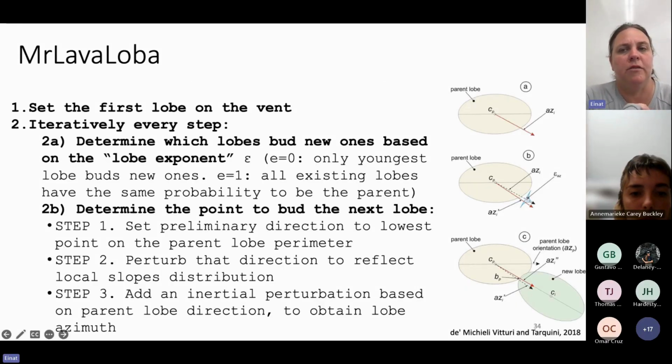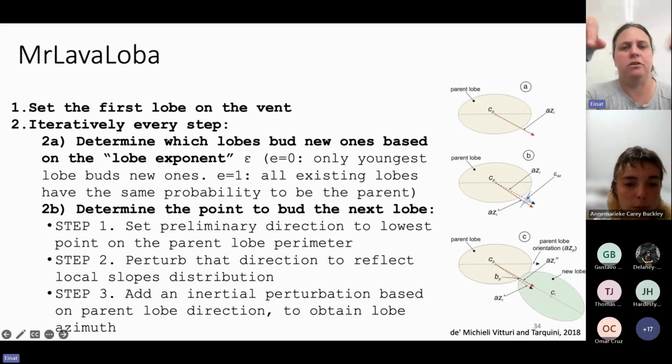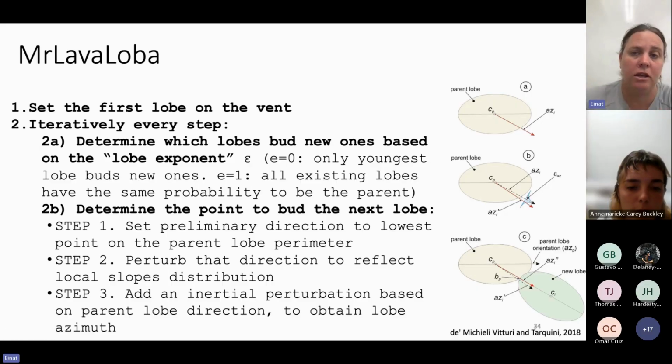Another popular tool that has been used extensively during the eruptions in Iceland, a tool being used by the Icelandic Met Office to forecast eruption paths, is called Mr. Lava Loba. It's also a rule-based model, but instead of distributing based on square or rectangular grid cells, it uses lobes. So there's a parent lobe and then parameters that set the direction in which that lobe is going to make a new one, or a child lobe. And there's a distribution for that area of opening and how big that lava flow would be.